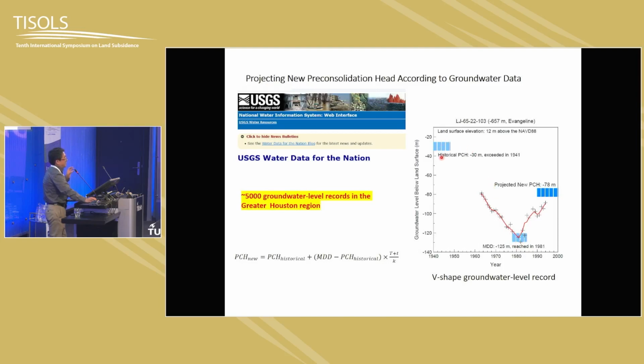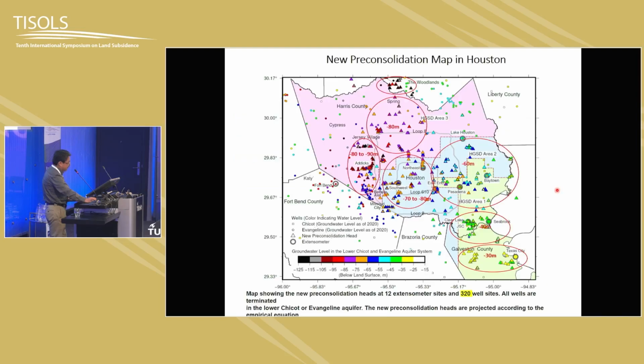Mostly you don't have the historic pre-consolidation height. Mostly you haven't reached the new pre-consolidation height, but I can project the new pre-consolidation height. The historic pre-consolidation height will be more unified because it was formed during a historic time. For the regional scale, from my previous map, I use different ones for different contexts. So I use this formula to project the new pre-consolidation height, because it will answer two questions: When will subsidence stop? How to prevent subsidence from reoccurring?